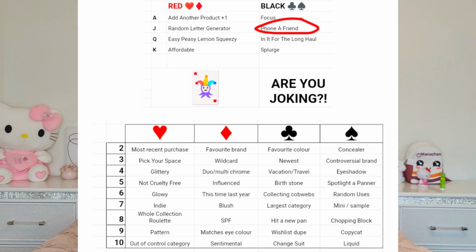Jack of Spades. That is phone a friend. So I didn't get an extra item this time, which is great. But now I'm gonna ask that friend what they're gonna pick. I'll be right back. All right, for the phone a friend, again, they picked this gloss when I sent a picture to them. It was like, pick something random.